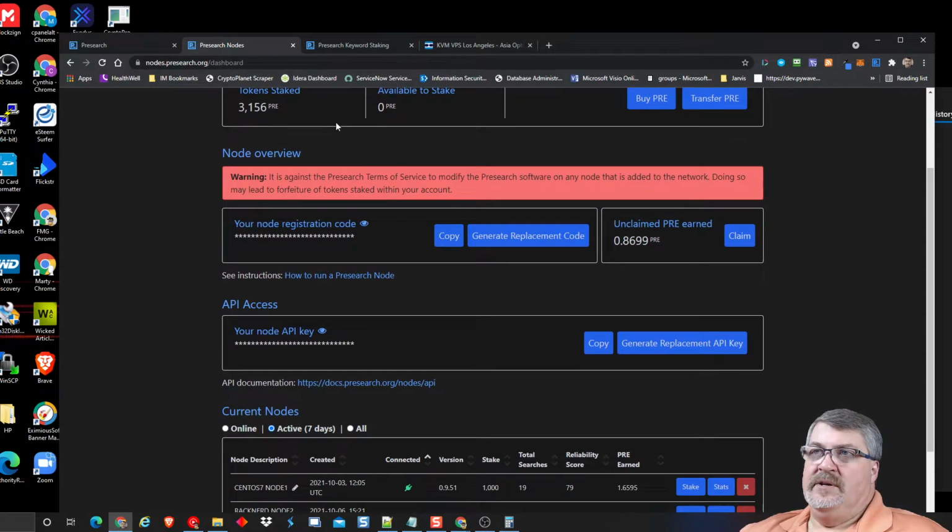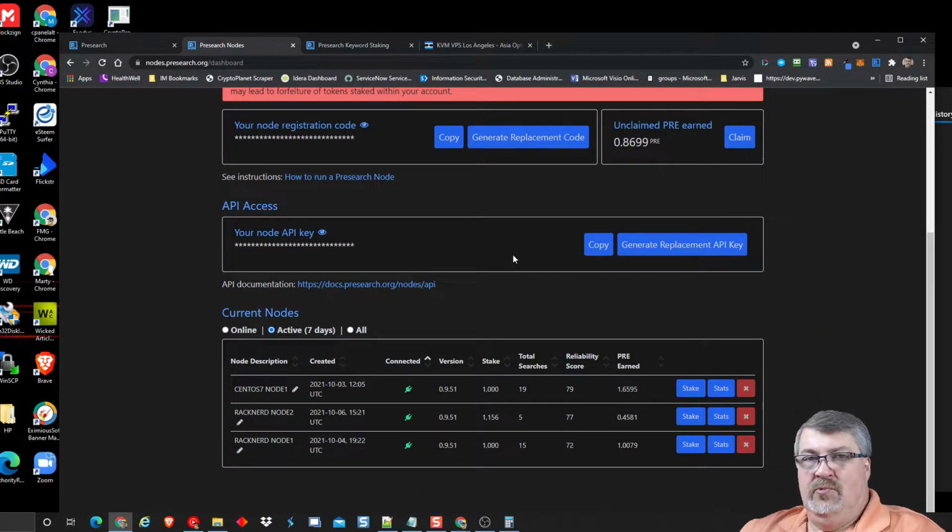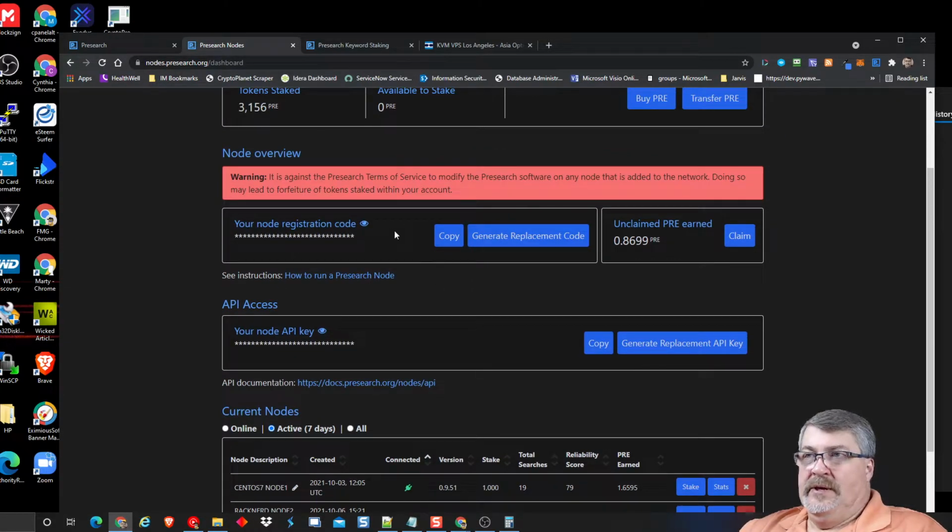When you first get signed up, prior to this past Monday, it took 24 hours or more to get approved and for them to give you a registration code. They've now made it a public registration. So as soon as you go create it and you say, hey, I want to run a PreSearch node, then you'll get a registration code and you're approved to go run it. You only need one registration code, and you can run as many nodes as you want with one registration code.